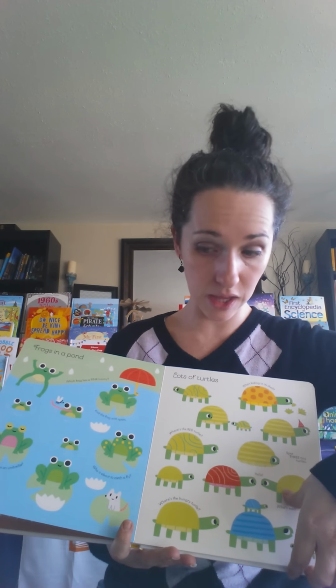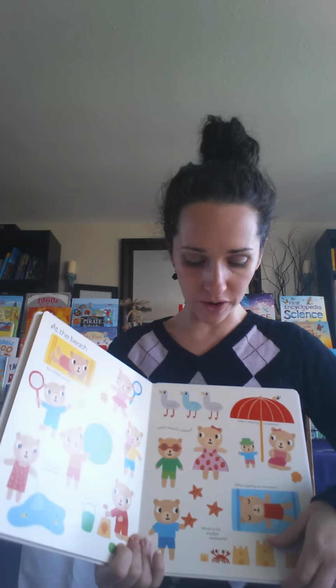So this is a really neat book. My son's 2.5, and he just ate this book up when we got this book. So that one's called The Very First Book of Things to Spot.